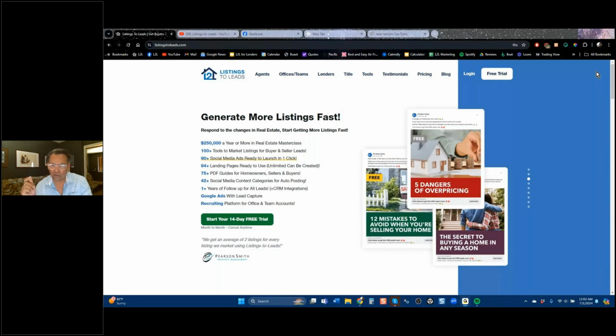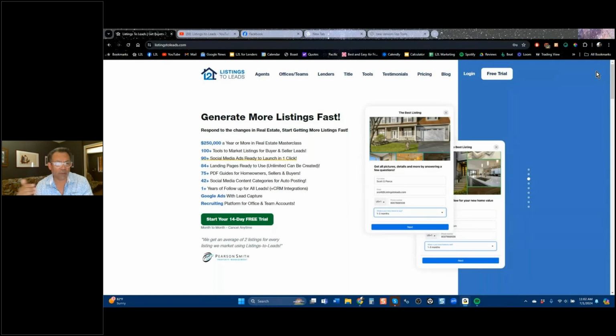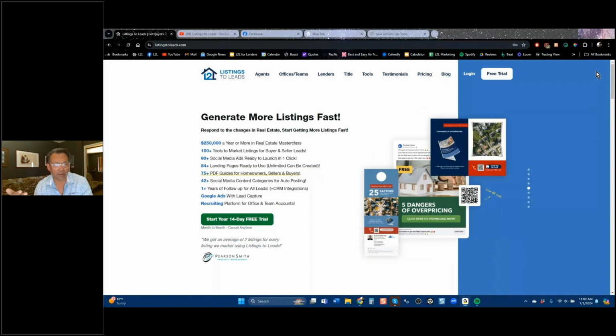We know that agents are doing a lot of actions. They're taking a lot of steps throughout their day. They're sharing a lot of information. But what they're sharing are colorful things, and colorful things are really cool. They just don't capture name, phone number, and email. They don't capture contact information. And that's where we come in.